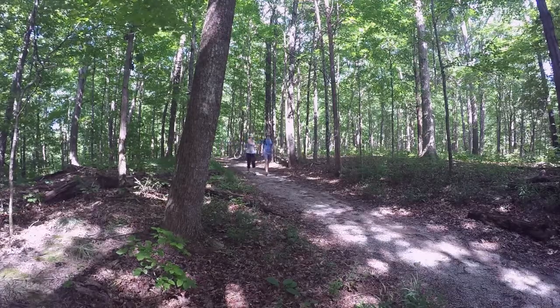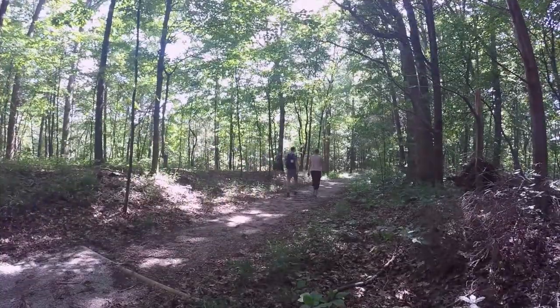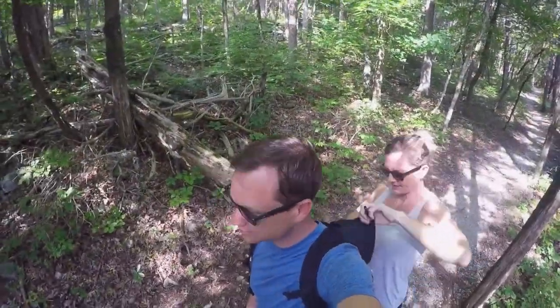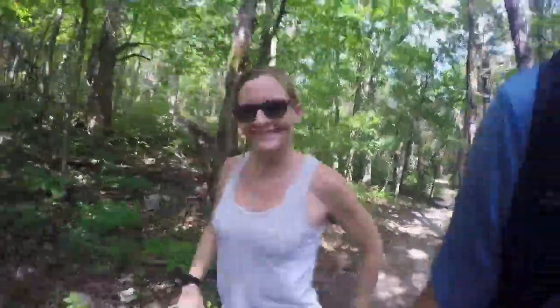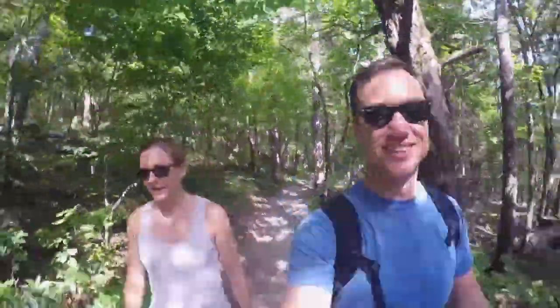Another cool feature of Mammoth Cave is they have hundreds of hiking trails. Some take you to waterfalls, some will take you to the river. It was just kind of neat to get out and explore, and it was a beautiful day just to spend time together and take in nature.